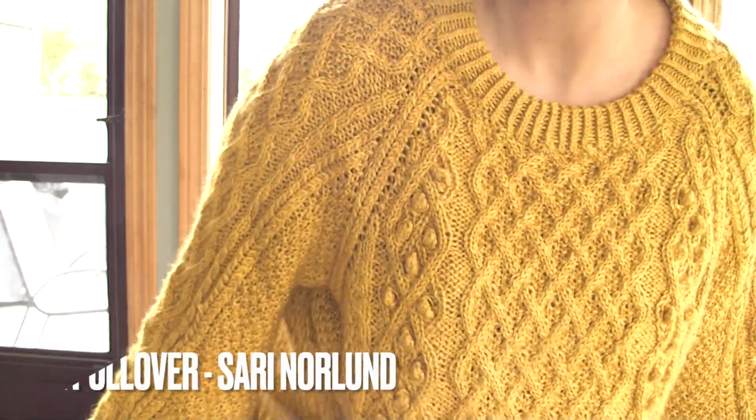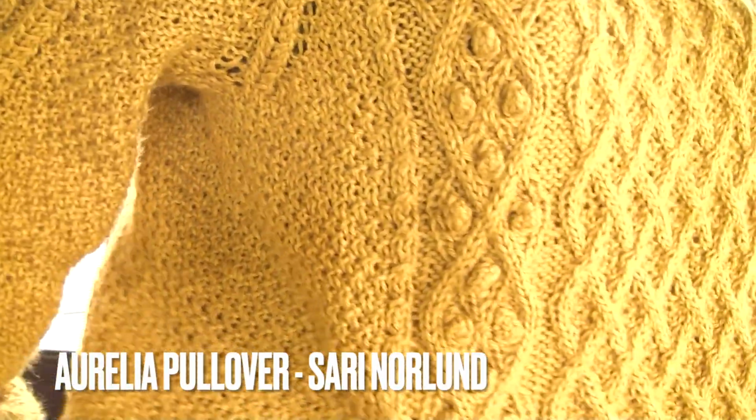All right, so we're gonna start off with what I'm wearing and then move into finished objects, works in progress, and a couple yarn goodies that I picked up. All right, so this is the Aurelia Pullover by Sari Nordland.